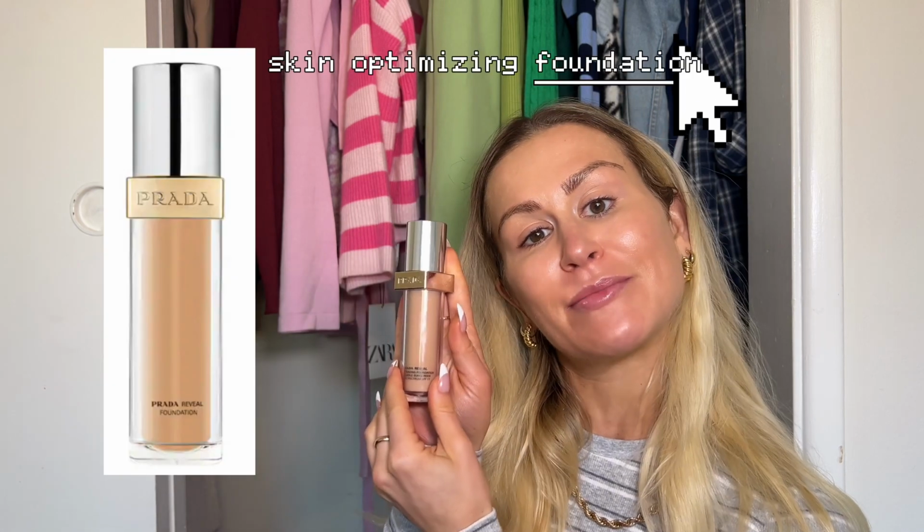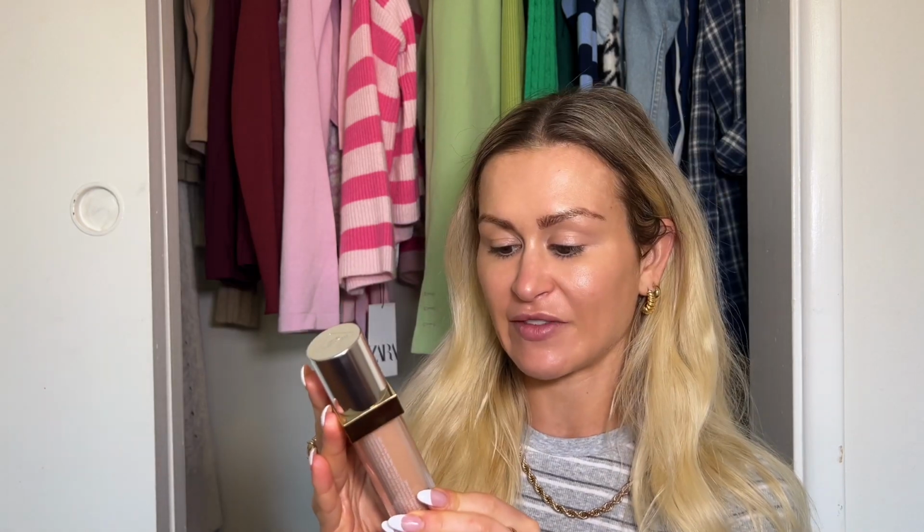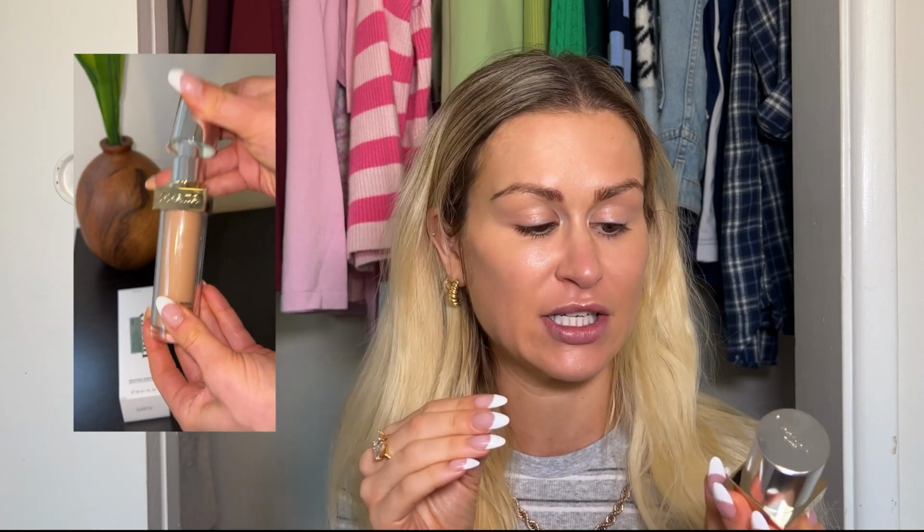Time for the star of the show, or at least the product I'm looking most forward to reviewing. And it is the Prada Skin Optimizing Foundation with SPF 17. That really bothers me right off the bat because I'm very OCD about everything being in even numbers, so we'll see if I can get over that. Beautiful, astonishing packaging. I've never had a foundation that was this exquisite. I don't even want to use it because it's just so pretty, and sometimes I feel really guilty about using expensive products because it's like I'm not worthy enough for this.